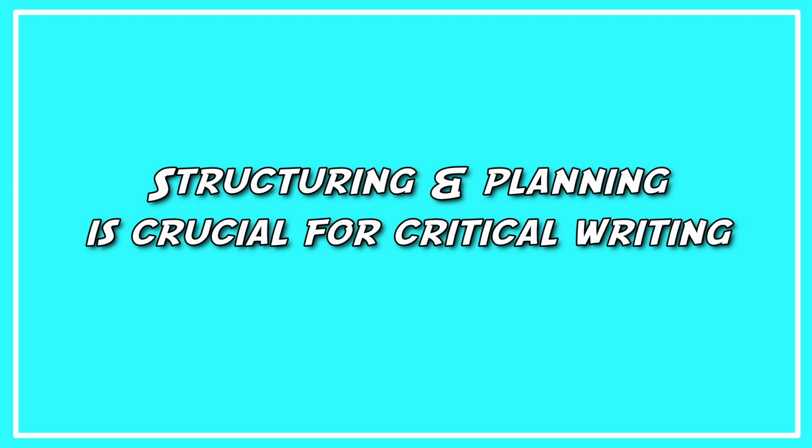Structuring and planning your writing is important for all types of writing at university, but this becomes even more crucial for critical writing. You need to make sure that your arguments are in a logical order and building towards answering the assessment brief. If you are looking for guidance on structuring your writing, visit our top tips for structure video or our academic writing video and webpage.